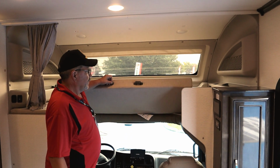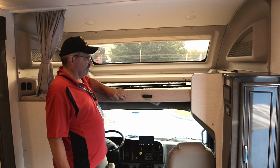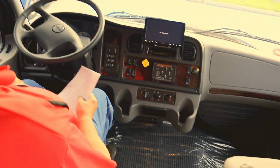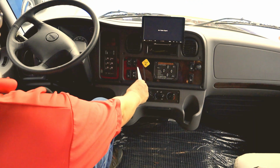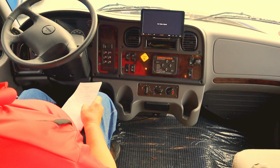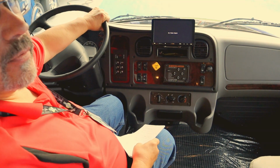Over the cab, there's a nice bunk with a 500-pound capacity. The cab's very easy to get in and out of. The seats are very comfortable. You have your air brake, your leveling system, and right up here, I believe, is your radio control panel.